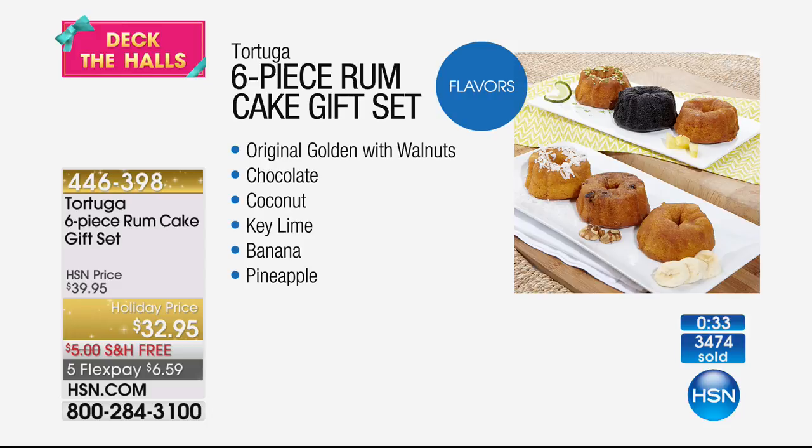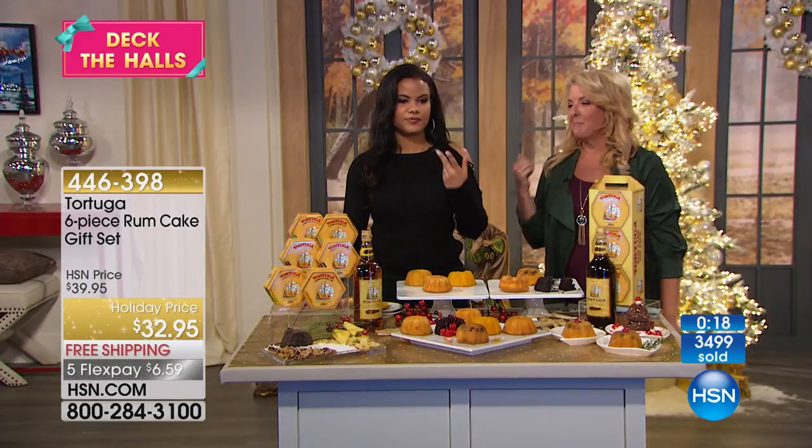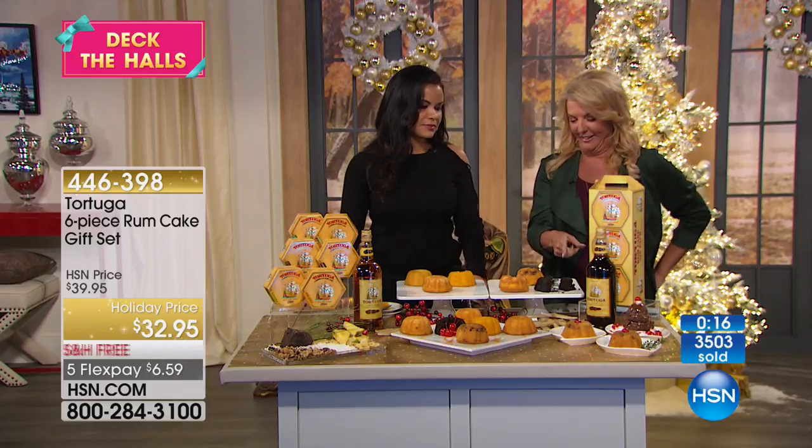And again, we have six different flavors that are very distinct. Yes, we have the chocolate, the golden original, the coconut, pineapple, key lime, and banana. My personal favorites are the pineapple and the key lime and the chocolate. And you can never go wrong with the original. I was going to say my favorites are the original and the chocolate. Those are my two.